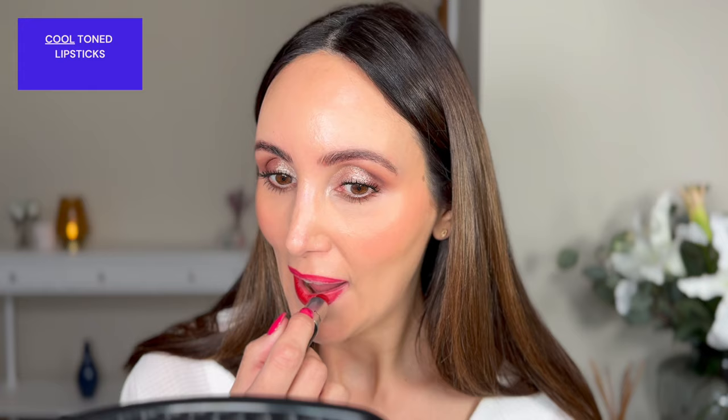So I'm going to go in and I'm going to line my lips again with the Nars lip pencil. My lips are getting a bit dry now. So Russian Red is a cool toned red and is described as an intense bluish red.